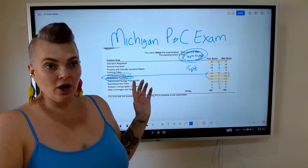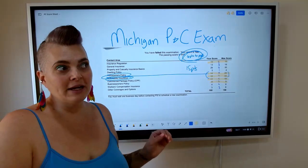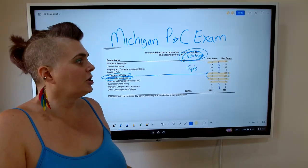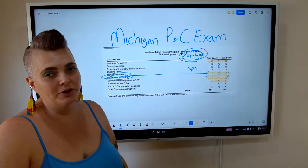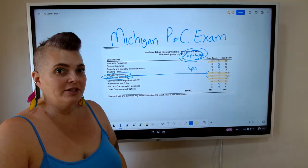Now, I know Michigan also has no fault insurance, and I do not yet have a video for that because even though Michigan has no fault, the state exam still covers tests on the regular auto as well. So even with considering that, still, if she was to focus heavy hard on homeowners and not worry too much about the auto, she's still got 8 points available there. And then she just needs to stay strong in the other stuff.